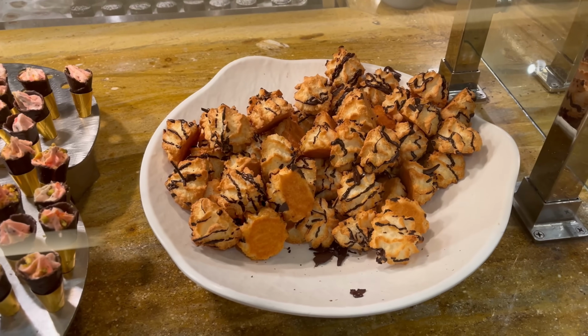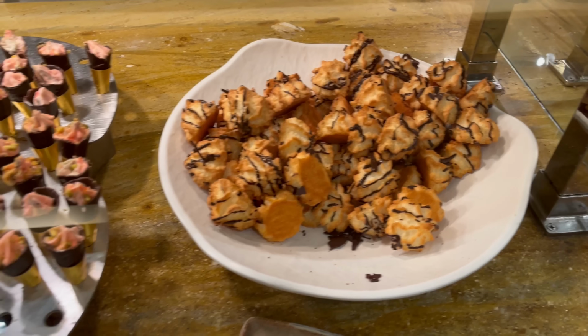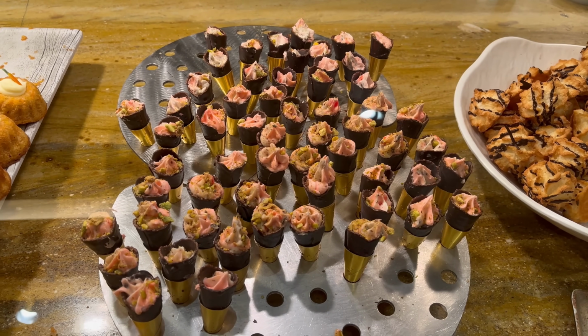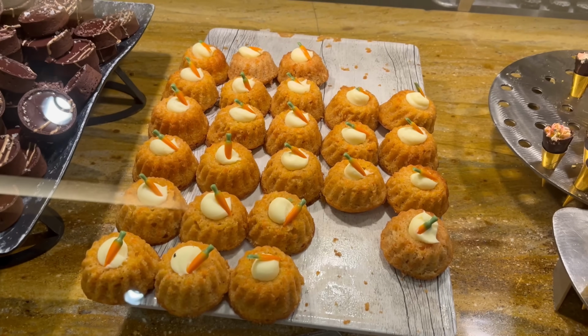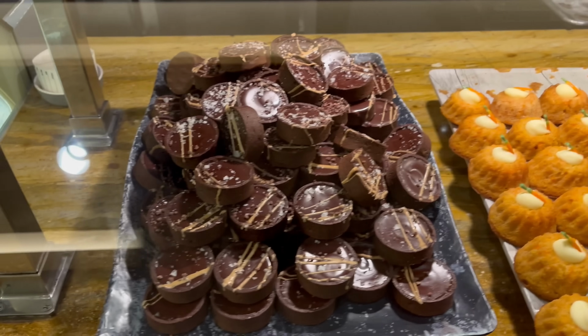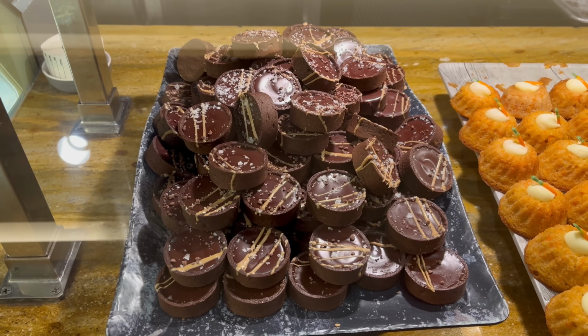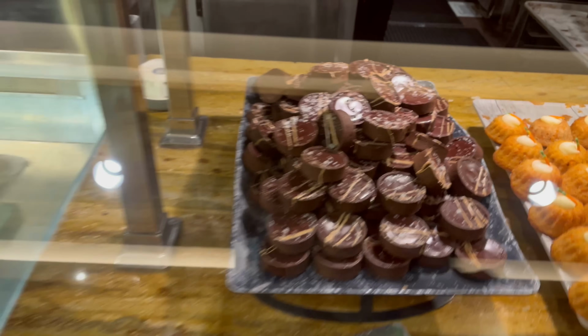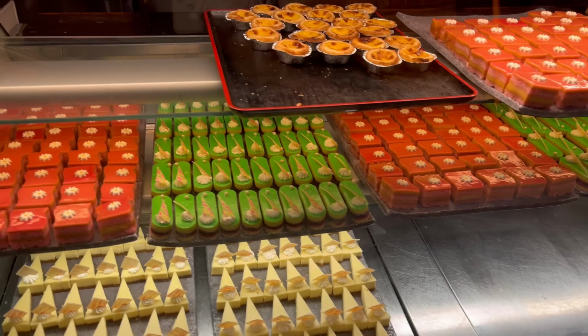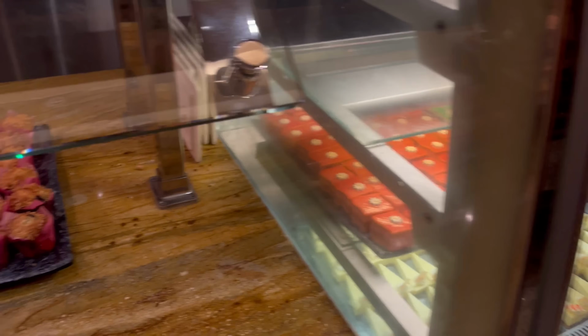We've got coconut macarons here. Your spumoni cones. Looks like a carrot cake here. And a salted caramel ganache. All of these desserts we've already kind of seen, but they just keep these refrigerated, I suppose.